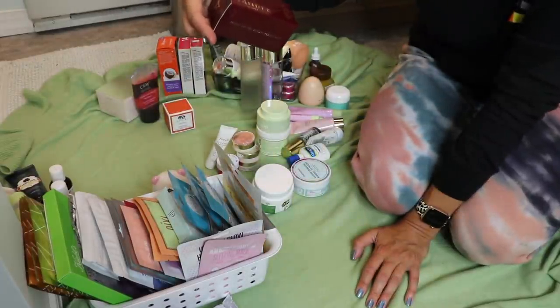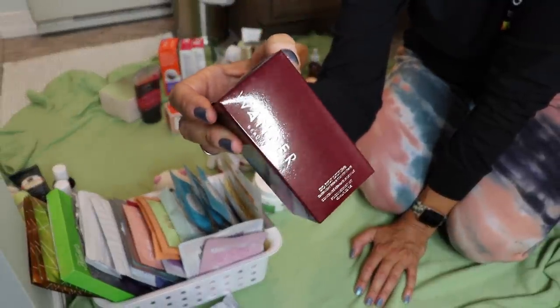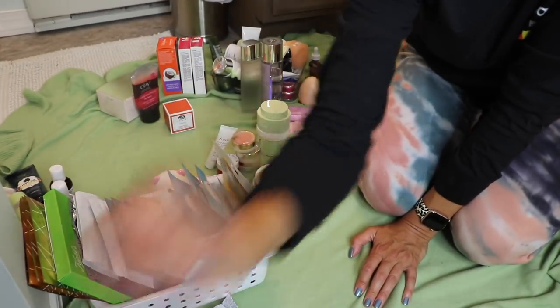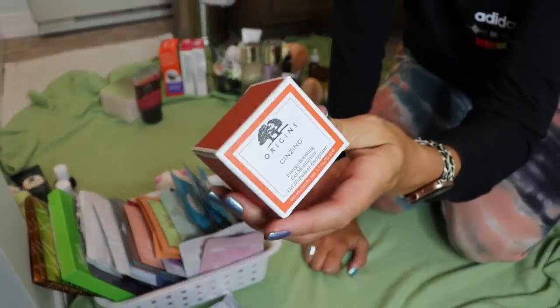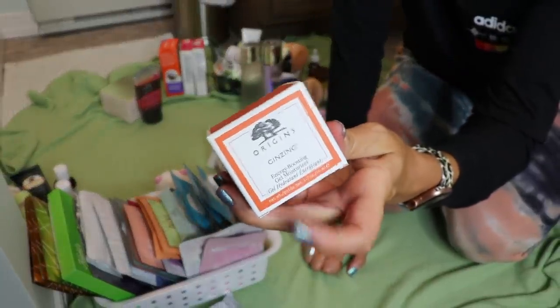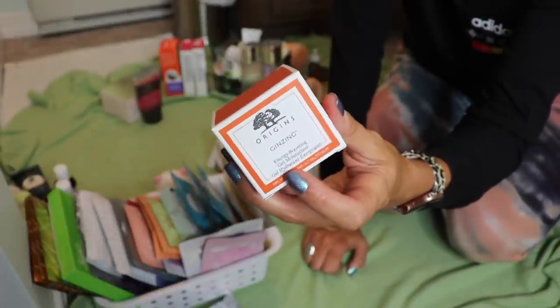Wander Beauty Do Not Disturb Overnight Repair Concentrate. I already have one of these in use and I do like it. So this guy's gonna get popped into a giveaway. Origins Ginseng Energy Boosting Gel Moisturizer. I love this. I already have one in use. I'm gonna give this one to my mom because she's a big fan of this.